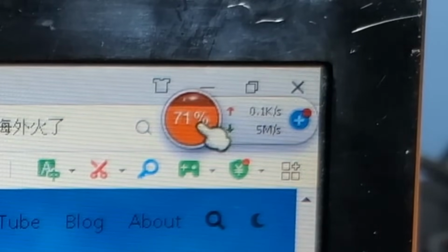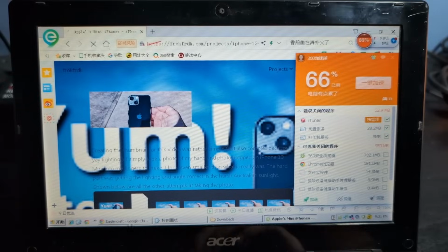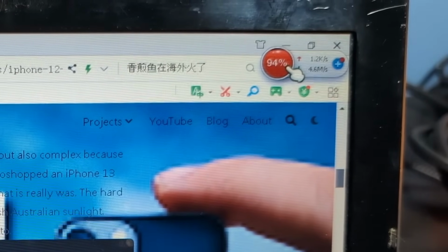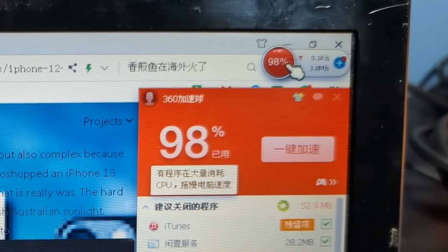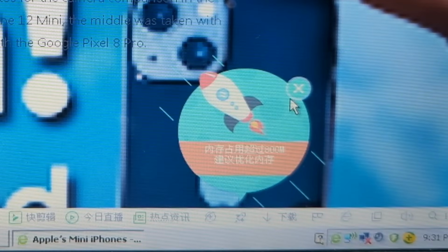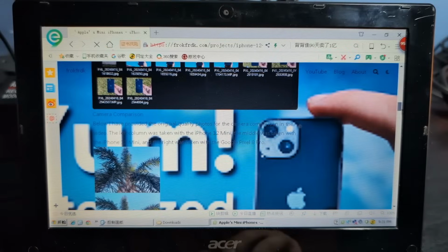69%, 72, 74. Oh, we still have Chrome open. Maybe we should close that. Okay, 99, 97%, 95. I feel like we are pushing the limits of this computer. So yeah, I mean, it's trying. It's trying really hard, and it's starting to load the images. Okay, there is a rocket ship that has spawned, and we'll close that off.